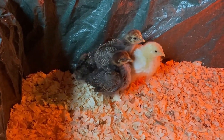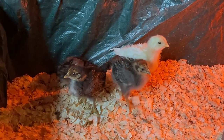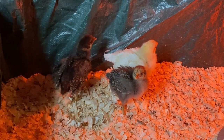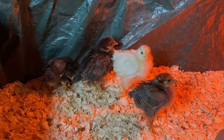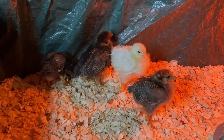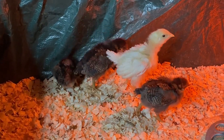I'm gonna have to figure out long term what to do with them. I'm thinking maybe putting them in the greenhouse, but I've got varmints. I don't know what they are, little mice or something getting in there. If there's rats in there, definitely don't want rats in with chicks. They'll eat the chicks.